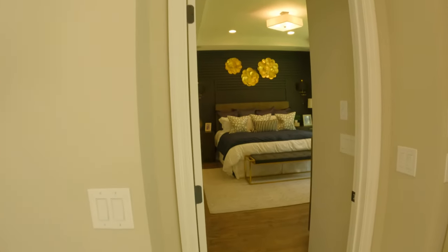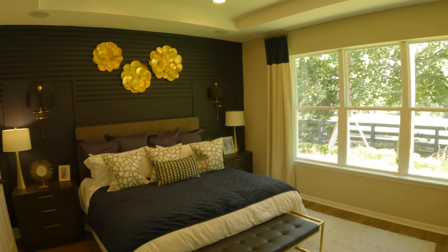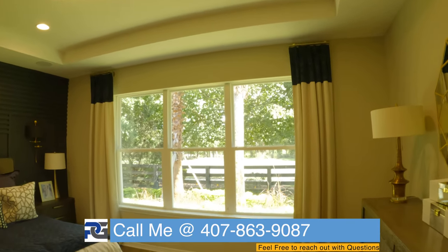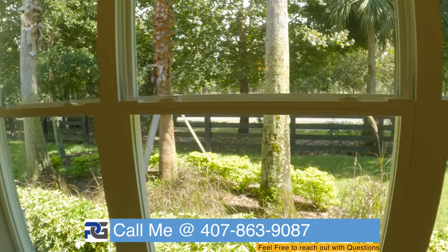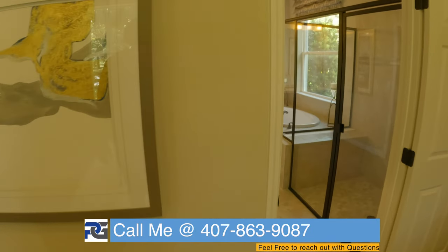So before I bring you to the actual bedrooms behind me, I want you guys to see the master. I know this is probably what you guys want, and pay attention to the amount of space you have in here. Tray ceilings, once again, all the way throughout. More than enough natural light to come in. We have three large windows, and just take a look at this, guys. I know you're going to love the bathroom as well, so let's take a look at that.